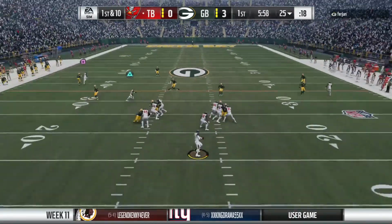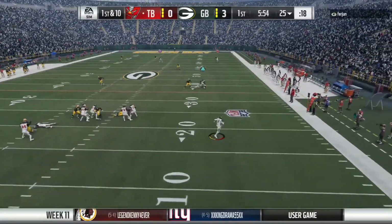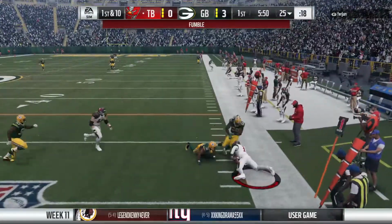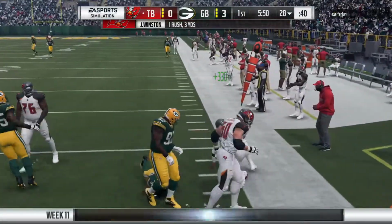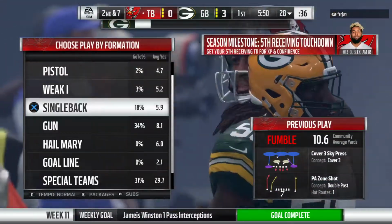They go play action here on first down. Eluding the pressure, right. And some room to... And right away, he lost the football. But this will get out of bounds, so possession will stay the same. He'll get 3 yards on the scramble there.